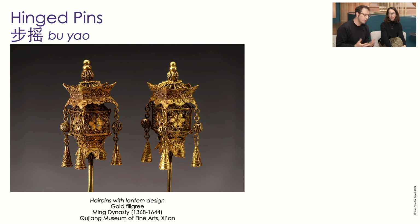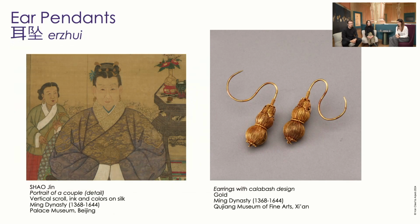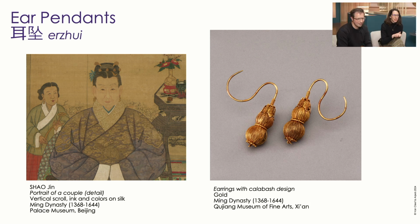Lanterns, of course, are related to the end of the celebration of the New Year's Eve in January or early February. Are they supposed to wear pairs? Always pairs. Yeah, that's a logic trend. So another kind of purse, but pendant. Yes, pendant. Yes, after ornaments, we will have a small view on earrings.